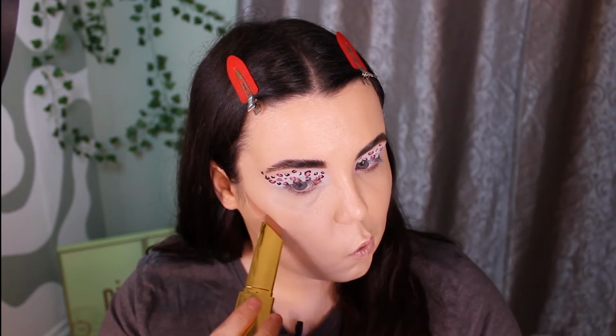Next, I'm going to take the Be Perfect Cosmetics X Jacqueline Jossa contour stick. I also got this for Christmas from my mum and dad. But how funky is this packaging? How cool is that? It literally reminds me of the Hourglass foundation sticks. It's super cool. I'm just going to take some of that on my cheeks.